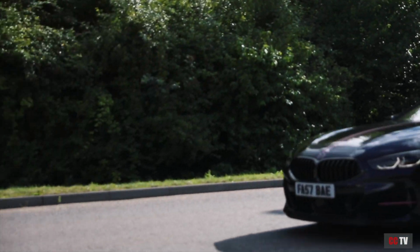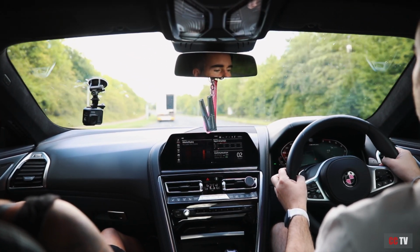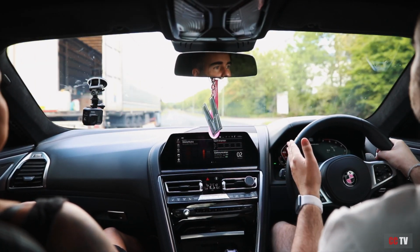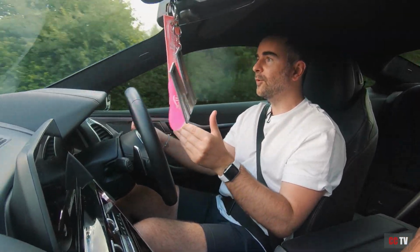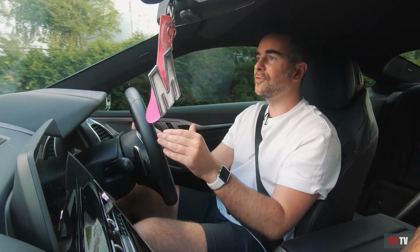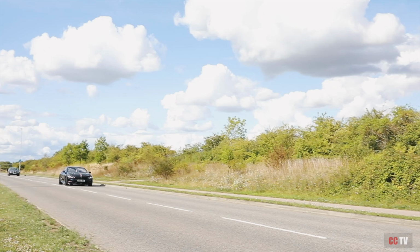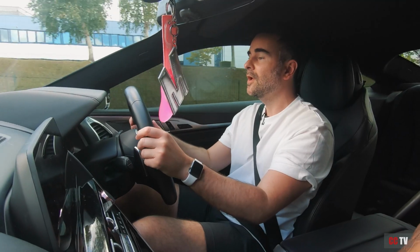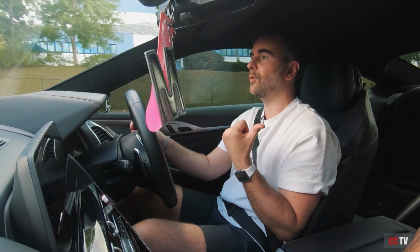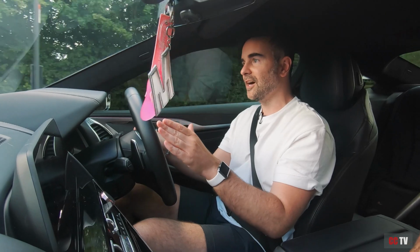It does corner well, doesn't it? Yeah, it's got 4-wheel steering. Yeah. Which helps, obviously. Oh, yeah. For such a big car, it does make you feel like a confident driver, because as I'm putting my foot down, it's responsive, the steering, it wants to go. And like we were saying before, it makes you feel a bit of a grown-up, a bit of an adult, bit of a serious car.